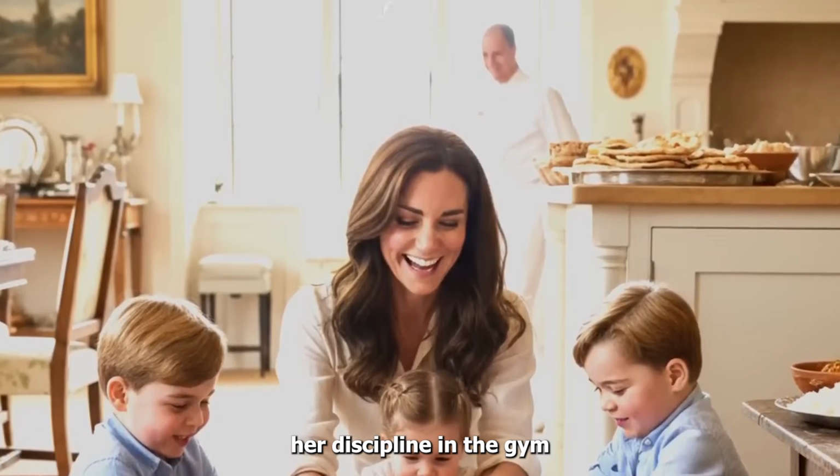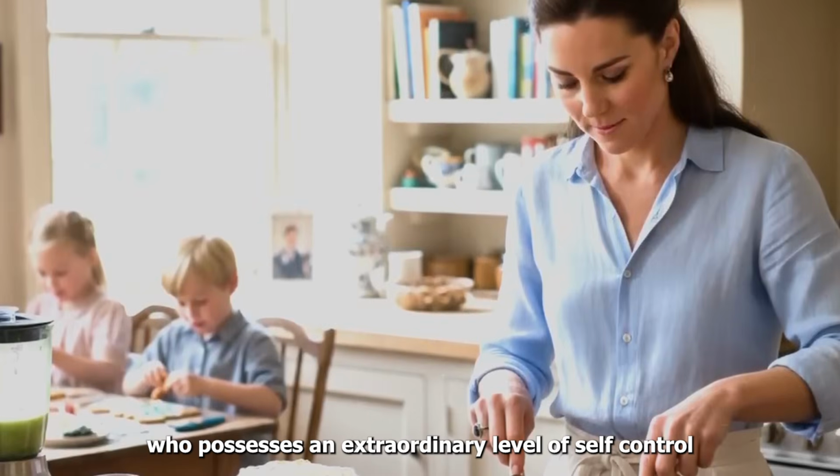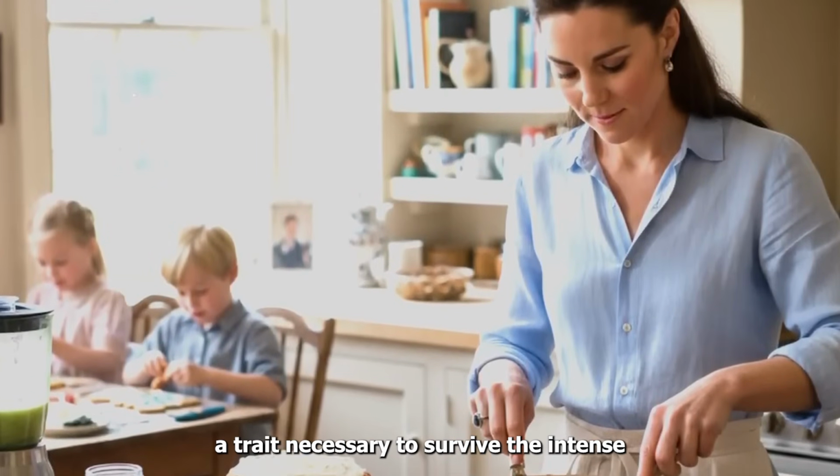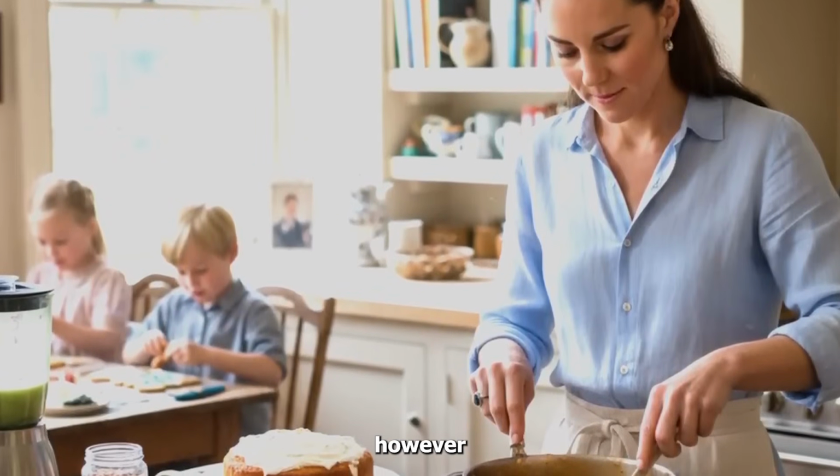While the public debate regarding her slender frame continues, many analysts now view her through the lens of formidable willpower. Her discipline in the gym and her clean eating habits are reflections of a woman who possesses an extraordinary level of self-control, a trait necessary to survive the intense scrutiny of the global stage. However, the implication is clear: Catherine is learning from cookbooks, trying recipes involving her children, and treating cooking as something valuable to pass down.